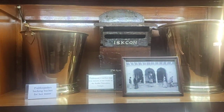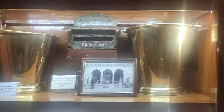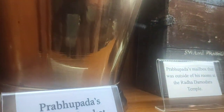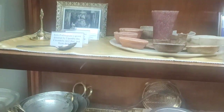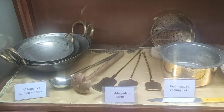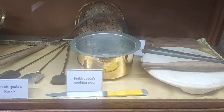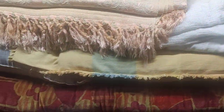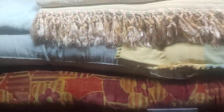These are the buckets that Prabhupada used to use. The letter mailbox, Swami Prabhupada is written here. Prabhupada's utensils, cooking pots, knife, coconut scrapers, his mosquito net quilt.